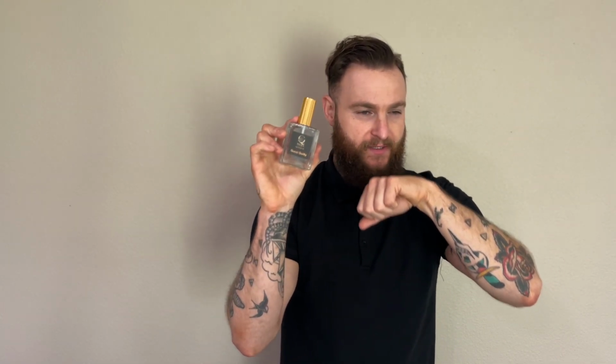So the original Gucci Guilty smells almost exactly like the one I got from Clinique, except this smells a little bit stronger, a little bit more robust, a little bit more oomph and body to it. I think this Gucci Guilty that he replicated is an eau de toilette. I'm almost certain it is.